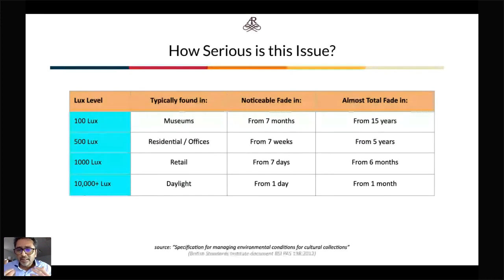So we at Art Ratio are not too worried about the museums, because they know what they're doing and they're very controlled environments. What we're most concerned with are the private collections and the corporate collections and the retail collections, which tend to get exposed to excessive amounts of light. So if you look at a typical private residence or an office, then you can expect to find something like 500 lux, five times the amount you'd find in a museum.